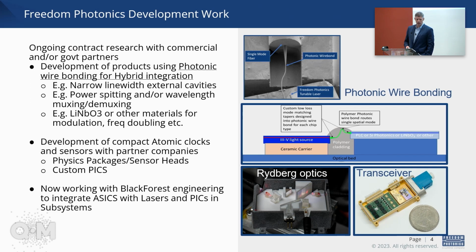We're also working on the development of physics packages. So we partner with other quantum sensing groups. We're not a bunch of quantum physicists. We are photonic integrated circuit designers and engineers and physicists, but we are partnering with people who have expertise in the quantum world so that we can take our photonic integrated circuits and apply them to solve the problems of size, weight, power, and cost.